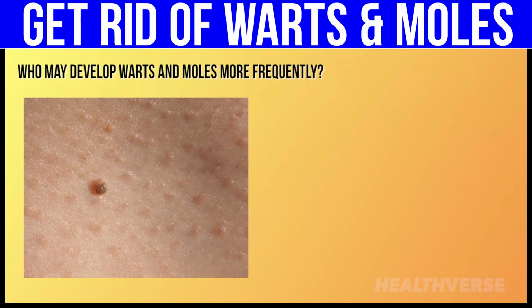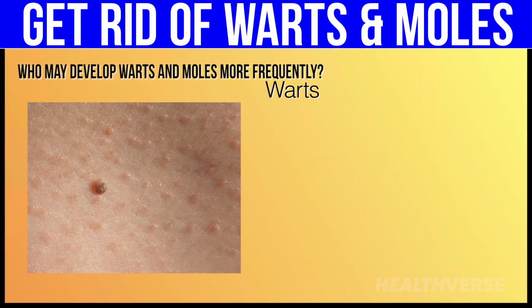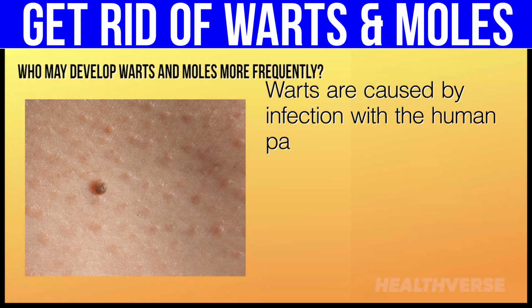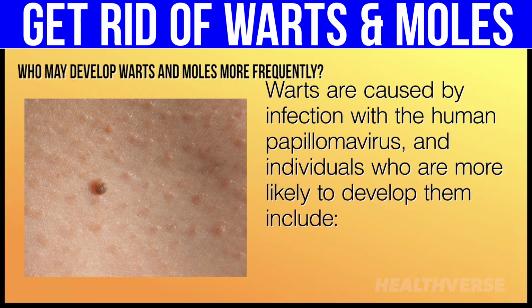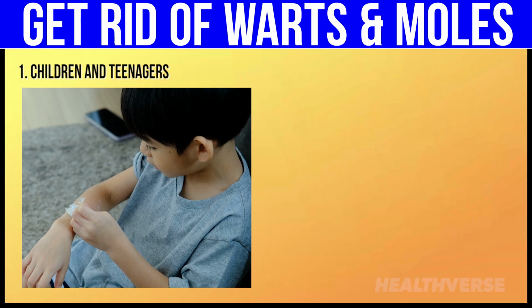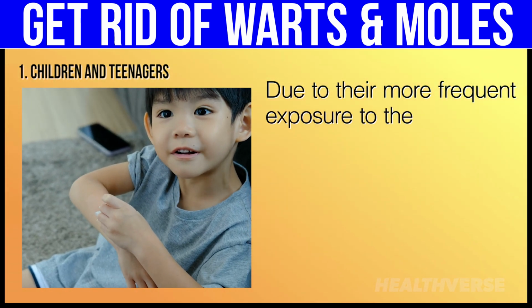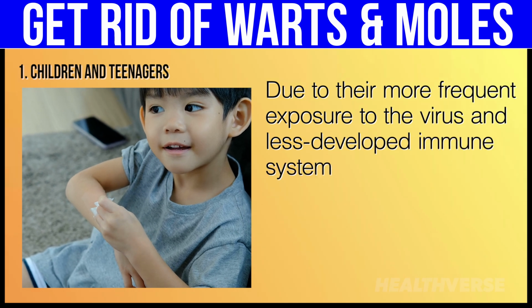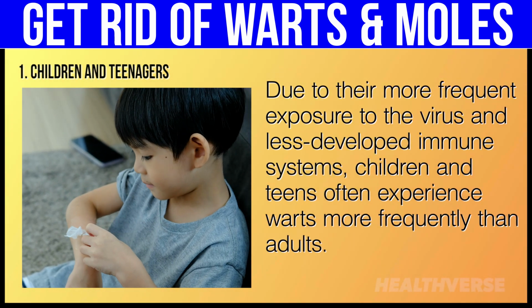Now, let's discuss who may develop warts and moles more frequently. Warts are caused by infection with the human papillomavirus, and individuals who are more likely to develop them include: 1. Children and teenagers. Due to their more frequent exposure to the virus and less developed immune systems, children and teens often experience warts more frequently than adults.